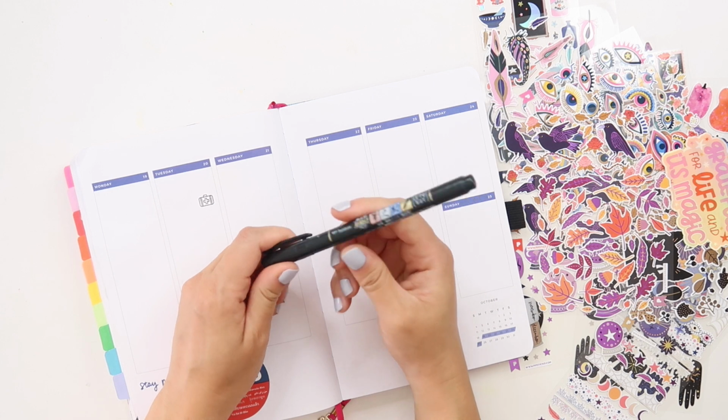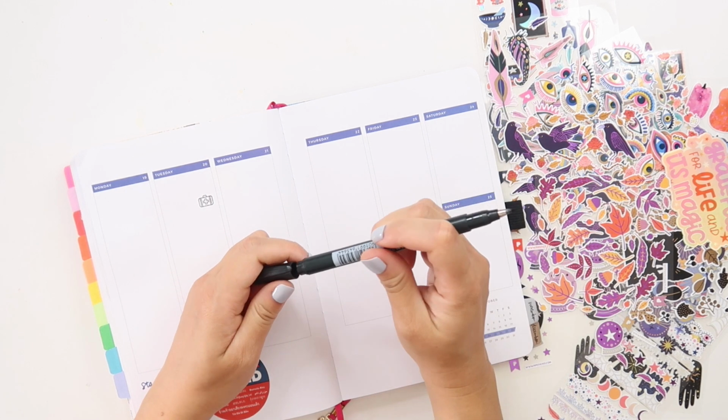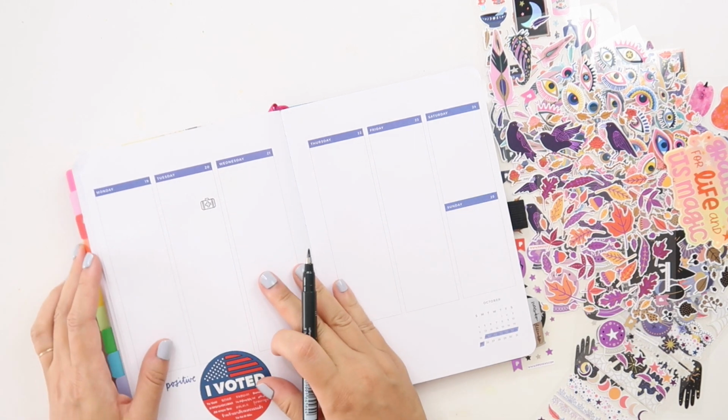I'm using a Tombow Fudenosuke. This is the black one. This is the soft tip that I love to use.